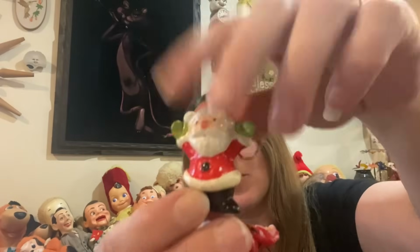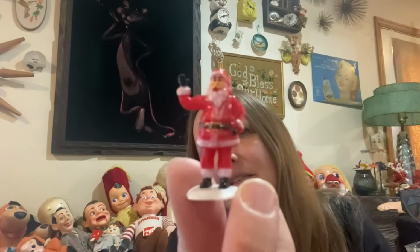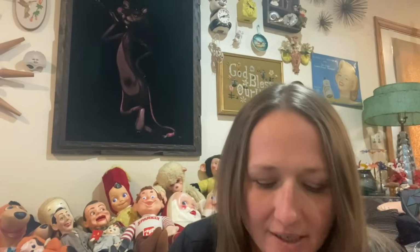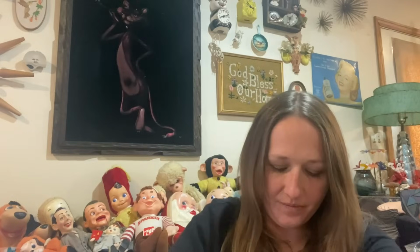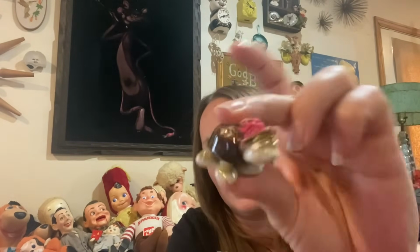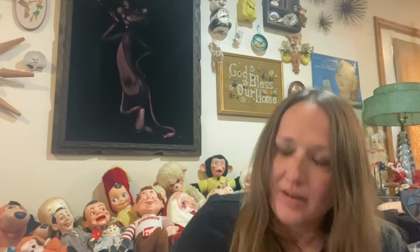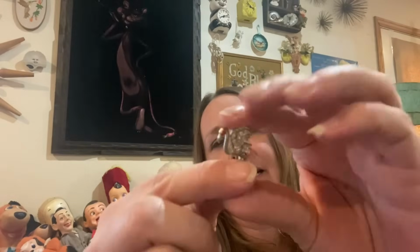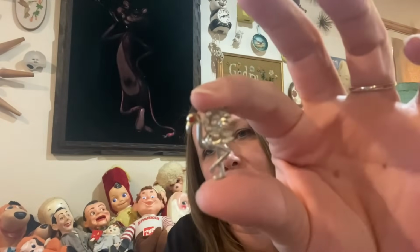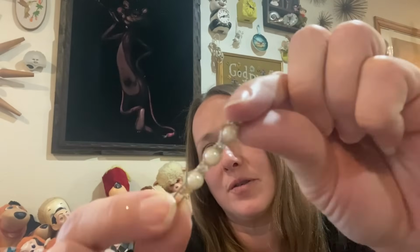This vintage Santa ornament. He is marked on the bottom, Japan. This tiny little Santa, plastic Santa. A shell turtle. He's cute with his glasses. And then a tiny, tiny, tiny flamingo. And then a vintage barrette with the pearls.